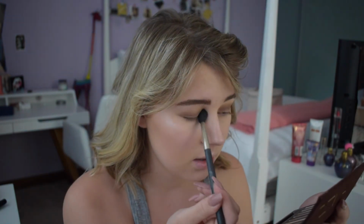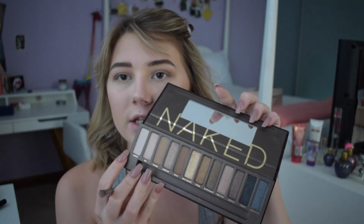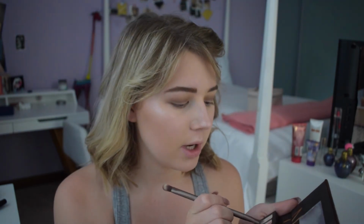Okay, then I'm going to take the 224 again and blend those two out. Okay, I'm going to take the flat side of the brush that comes with it, and I'm going to take Virgin, the shade right here, and use that to highlight my brow bone and my inner corner.